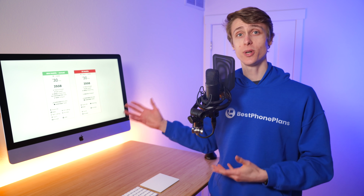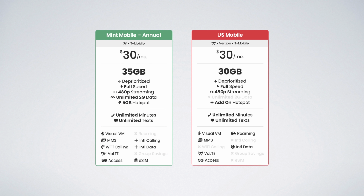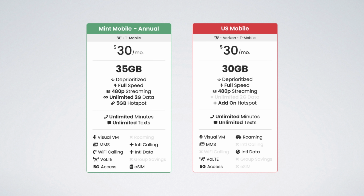And at just $30, these plans are half the cost of some of the other plans we'll be talking about later in this video. So they could be a great option to help reduce your cell phone bill while still meeting your data needs. You can find these plans linked in the video description, along with links to all cell phone plans we talk about in this video.